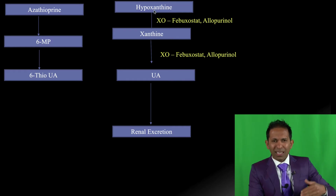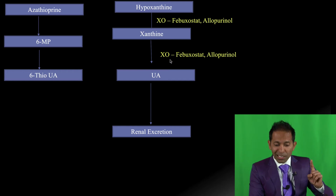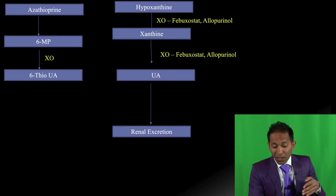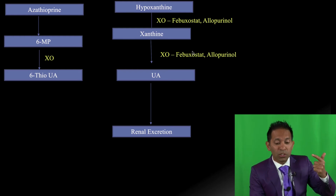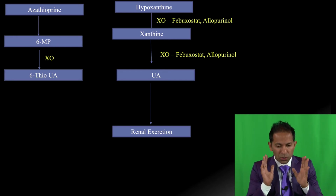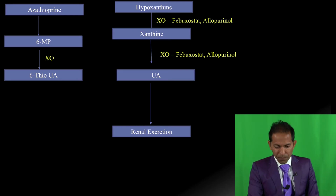Now, xanthine is easily excreted from our kidney. So if you give them febuxostat or allopurinol, we will have a lot of xanthine in our body which we can excrete. Now, xanthine oxidase is also required for this step. It is required for the conversion of azathioprine and 6-mercaptopurine to 6-thiouric acid. Now, if you give a xanthine oxidase inhibitor, these patients are going to have increased levels of 6-mercaptopurine and azathioprine. So if you are giving these drugs, you might have to check their level, or you might have to decrease the dose. So it's not safe to give febuxostat or allopurinol with azathioprine and 6-mercaptopurine.